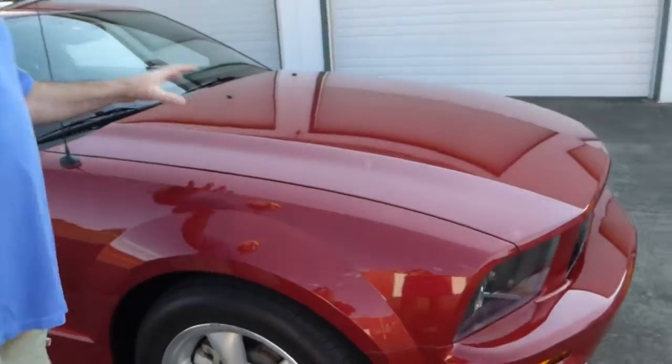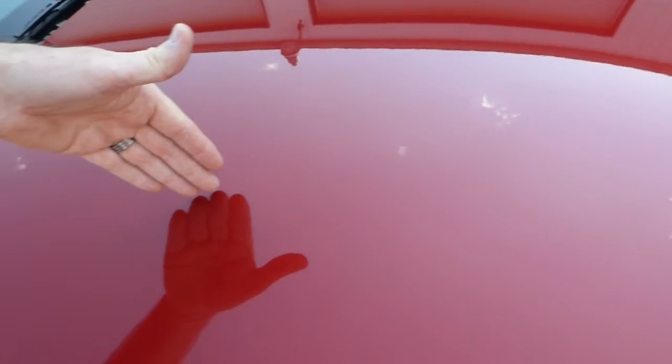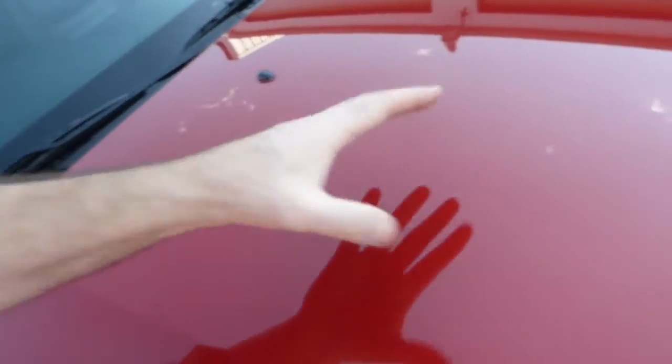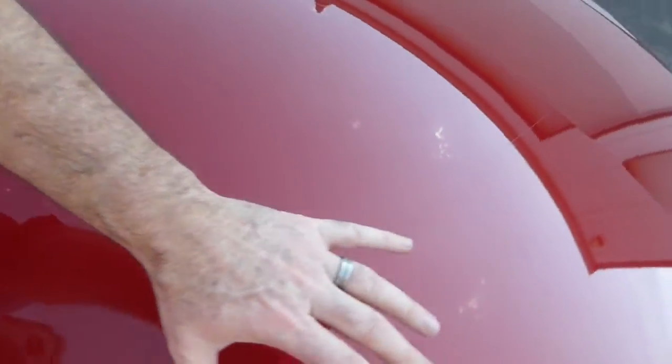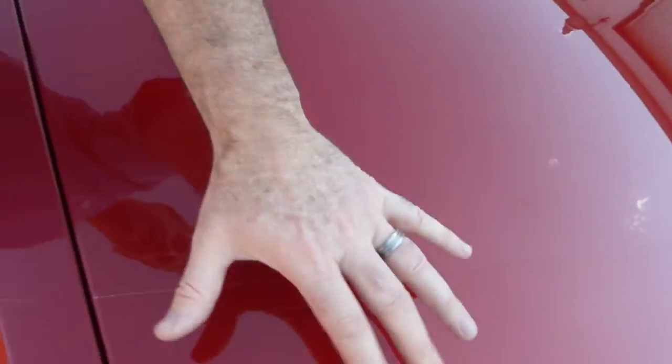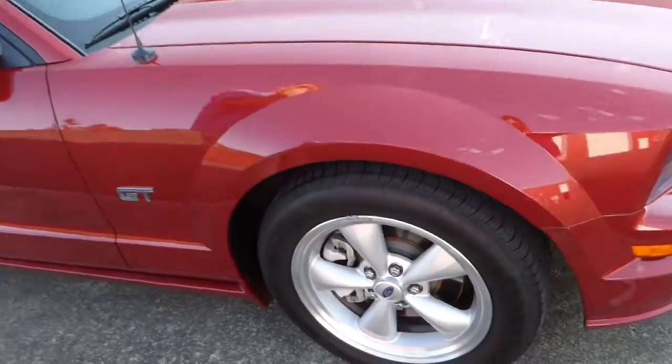This car is finished in its original dark candy apple red metallic paint. Show you a little depth there. It's had no damage. By the way, I have a Carfax on it. If you're interested, you're welcome to see that. This line that you're seeing here, this has been clear masked. So the entire front of the car has been clear masked for the purpose to prevent any rock chipping to the front end. So that's a nice feature too, a nice thing he did for the car.